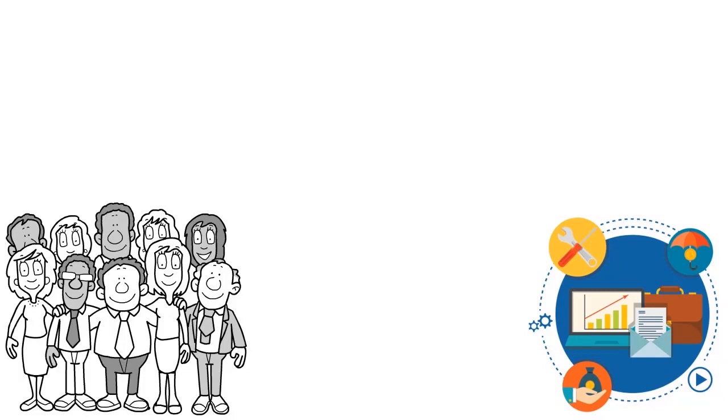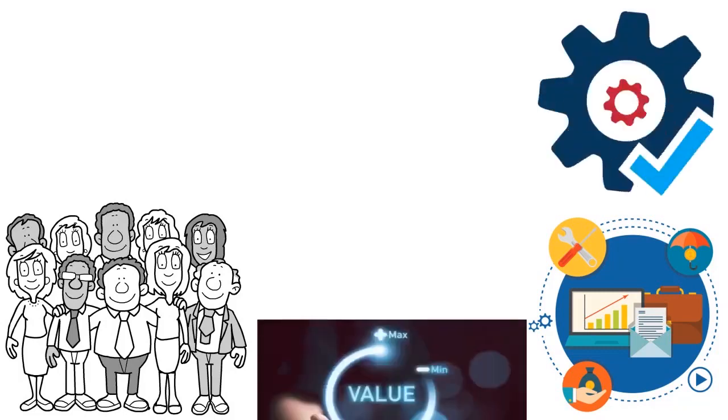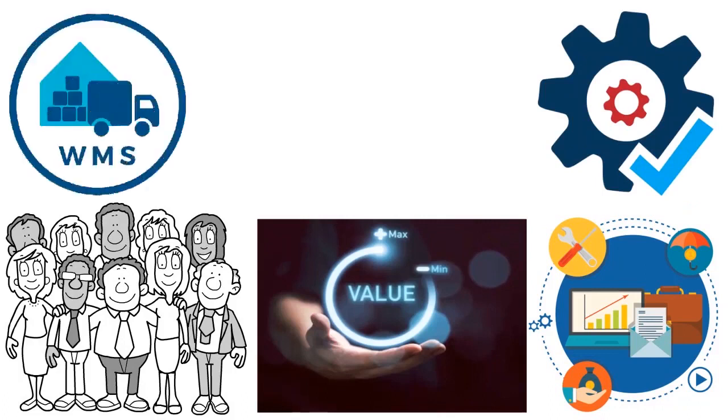And I'm not even talking about your employee productivity, because that's an important element too, right? You want your employees to be productive. You want your employees to be efficient. You want your employees to also add value to your bottom line and generate more revenue. So by having the right WMS, you can actually achieve all those goals.